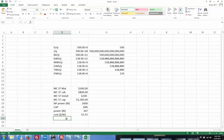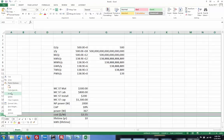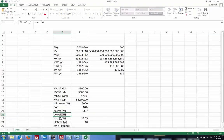So now let's look at the lifetime. Let's put this in years. And I don't know how long these things are going to last. Maybe 10 years. Probably not, because they're just built with wood and plastic, and you might have to swap them out. So let's just say 10 years. And let's just say kilowatt hours lifetime. So now let's take the power and take it from watts. And now it's going to be equal this divided by 1,000.